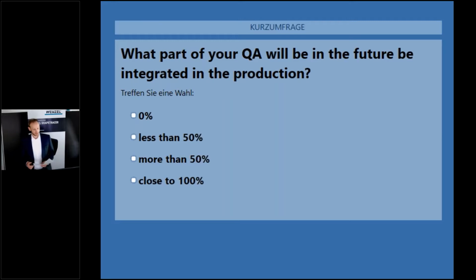So just quickly push the button, and then we have the results right away. And then we will, of course, present in this webinar what kind of solutions Wenzel has to offer you when you move into the shop floor environment, which kind of machines we are offering. And it's not only about the machines, it's also about service products and different things. This is everything I want to show you, as well as the solutions we have concerning the whole package. So, let's see. Please answer what part of your quality assurance in the future will be integrated into the production environment.